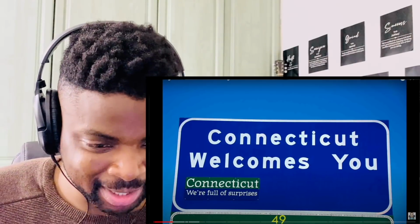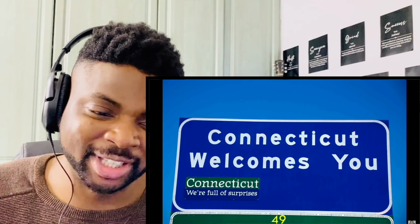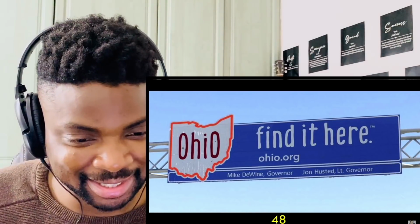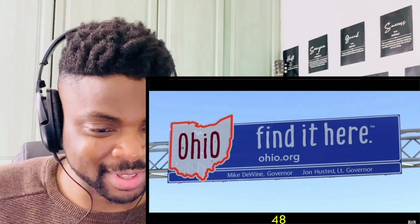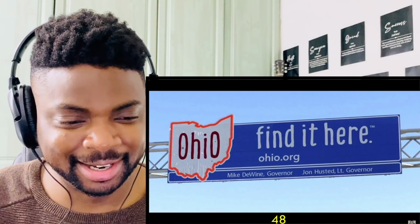Next door neighbor Connecticut sign is also pretty bad. It looks like they were going to put something else on there, couldn't decide what to put, and just put some kind of bumper sticker off center on the sign. It just doesn't look good at all. Ohio's looks pretty amateurish and childish with that font. So I know a lot of folks in Ohio don't like this sign. This is the brand new sign. I'm not sure why they changed it. The old one was a lot better.